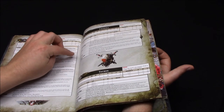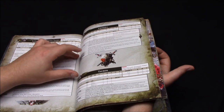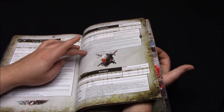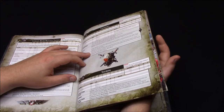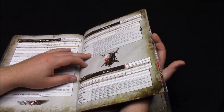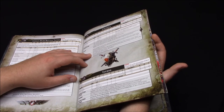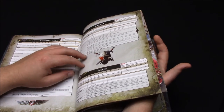Okay, transport. This model can transport 12 Astra Militarum infantry models. Each heavy weapons team or veteran heavy weapons team takes up the space of 2, and each Ogryn takes up the space of 3. Hence, that's why they're 3 times the size.